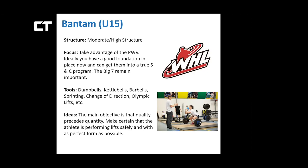So the main objective is that quality precedes quantity. What I mean there is that doing a full depth back squat with perfect form, with light weight, and learning the movement is much more important than just trying to pile on the weight and letting your form go to garbage. Okay. And that's something that constantly needs to be reminded to the young groups that come into the gym at the U of A. We have a number of different sport performance groups and youth hockey groups and other sports.